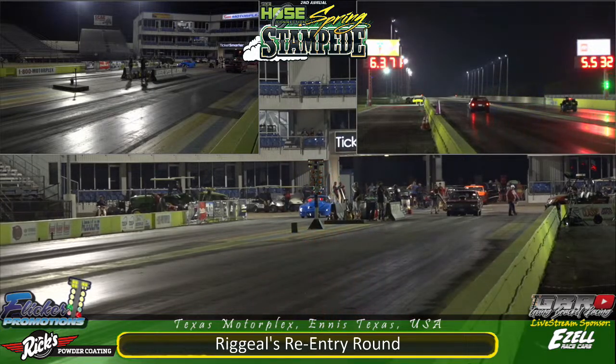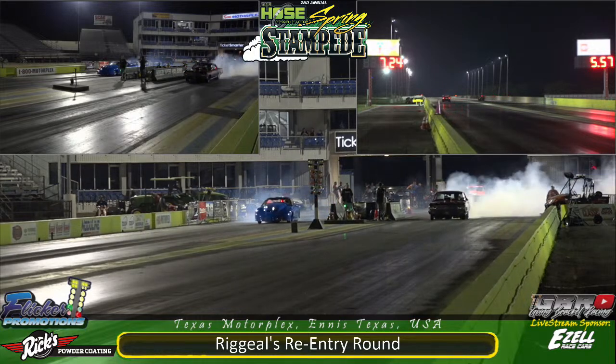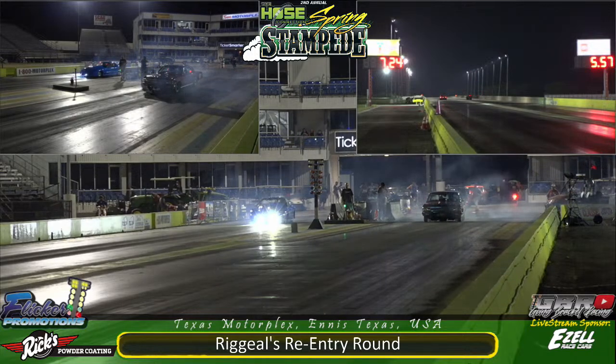Win light Brian Winsk, 24 and 1 above, as Aaron Jones is 1 foul red and 2 above. Brian Winsk will advance to round number 2.